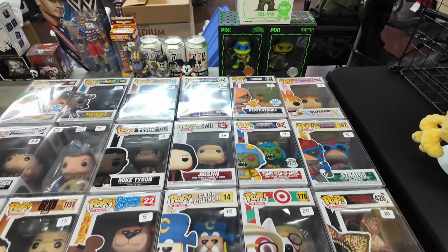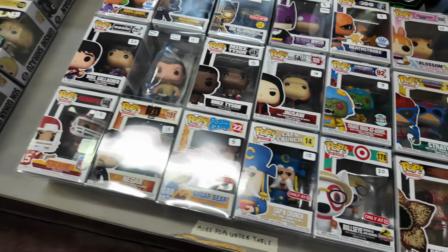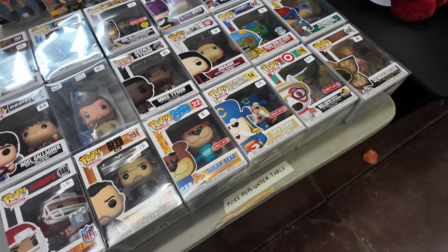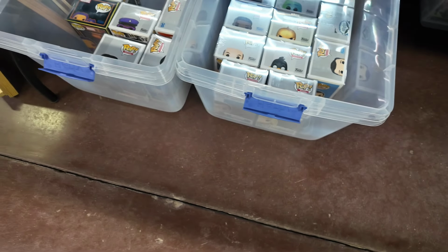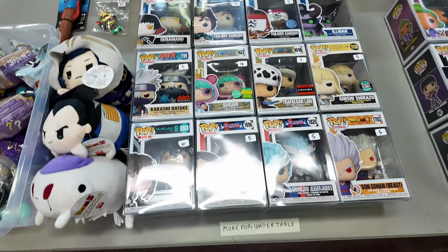And then we just have the Pops that are random, and then I put these little signs here, Pops under the table, so I'm gonna have all the other Pops under there. Pretty cool, excited about the show today.